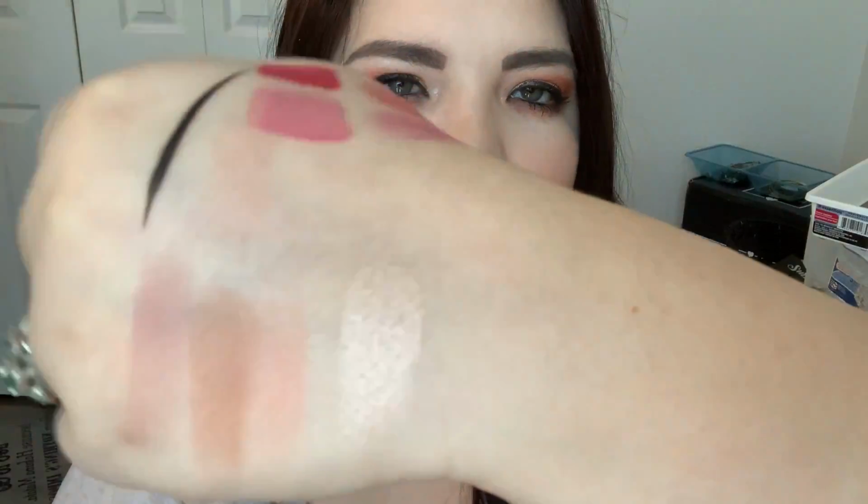I wear eyeshadows as highlight a lot of the time. They just last longer, I feel. And I think this one's gorgeous. It's not super chunky or anything. It's super, super reflective. I mean, it's right there. I like it a lot. Oh, I'm out of breath.